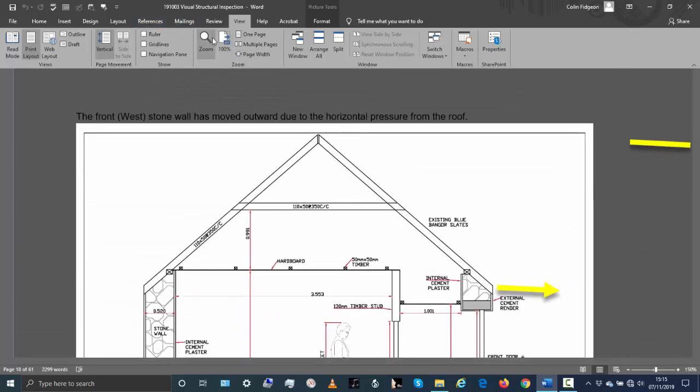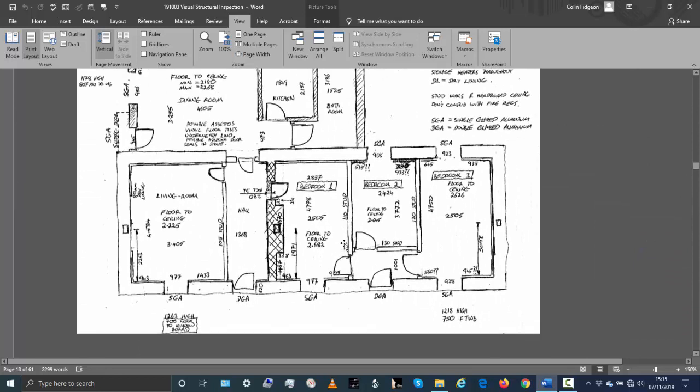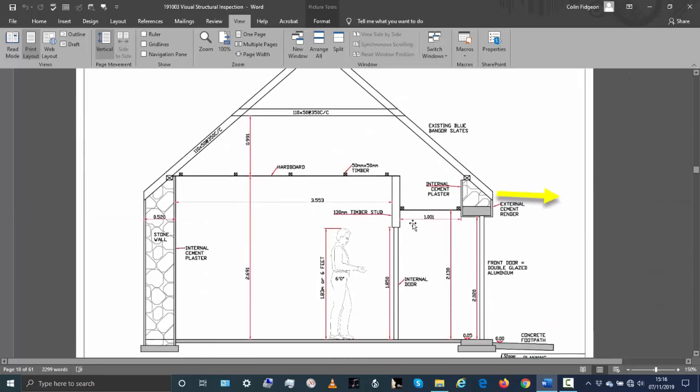Now, I did draw up a cross section here. I did two cross sections: one through here, and also one through the living room area or the hall area. And this area actually has quite substantial ceiling joists, because it must have been used as a store, whereas this area doesn't. But the one thing I wanted to point out is, let's say this is the front wall here, and there's the front door. So your rafters here, and then you have a tie at this level.